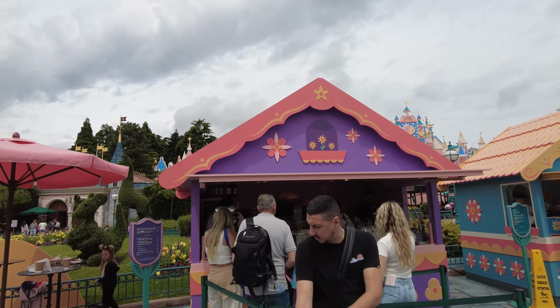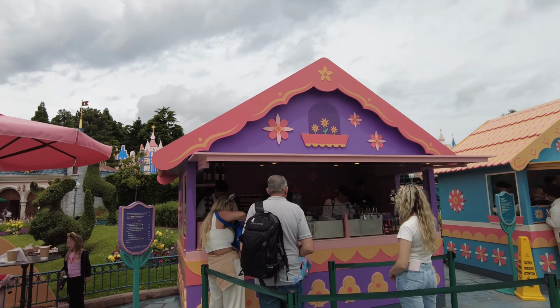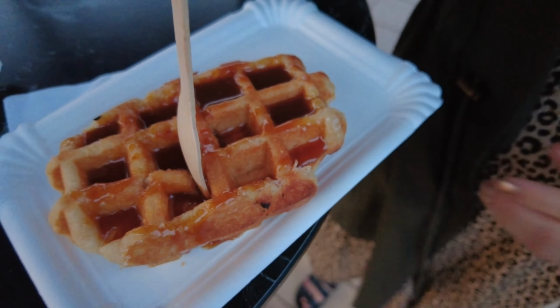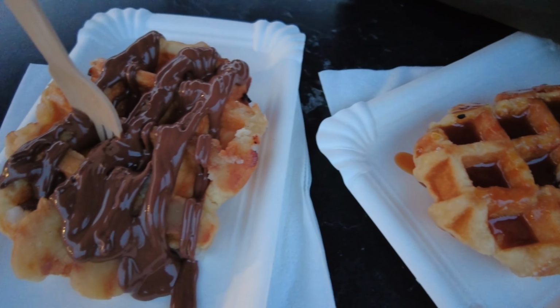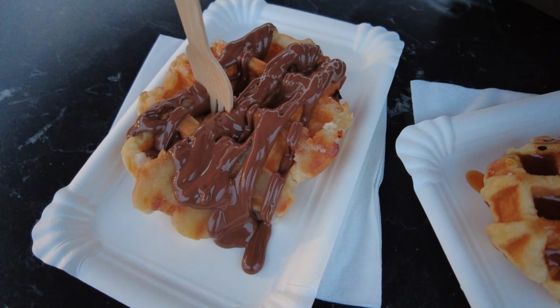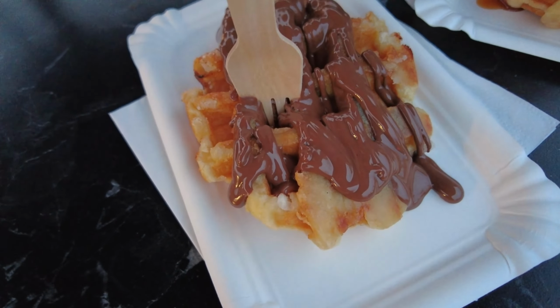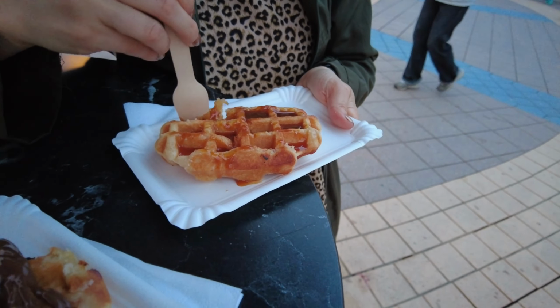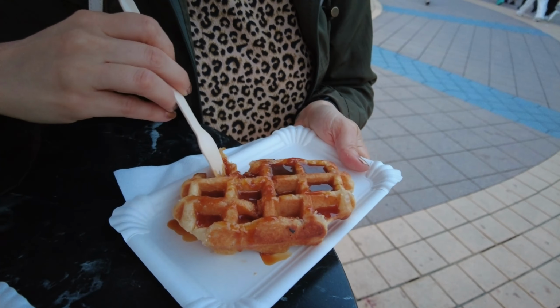So now we're going to try waffles. It's just outside, it's a Small World, it's just their little stall. We're going to give them a go and it's €5 each. So Amy's got the caramel, salted caramel I think it is. And I've gone for Nutella. Amy thinks I'm boring, but you can't go wrong with Nutella. I'm going to it. This is a bit awkward, isn't it?